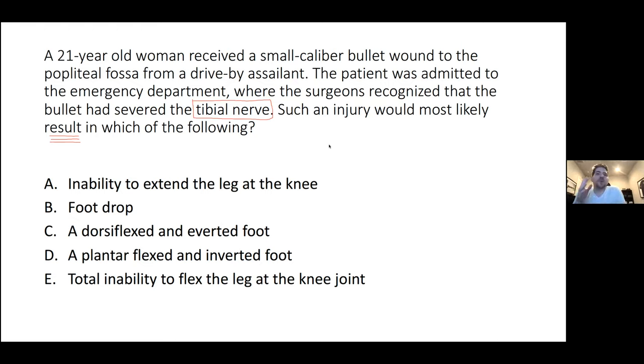So this is one of those questions that I was saying earlier, they could ask you two different ways. They could say, how is it supposed to look? Or what is the deficiency after this injury? So they're saying, injury to the tibial nerve, right? What does the tibial nerve help you do? It helps you to plantar flex, right? So if you are supposed to be able to plantar flex and you can't anymore, then how's the foot going to look? Dorsiflexed and everted.